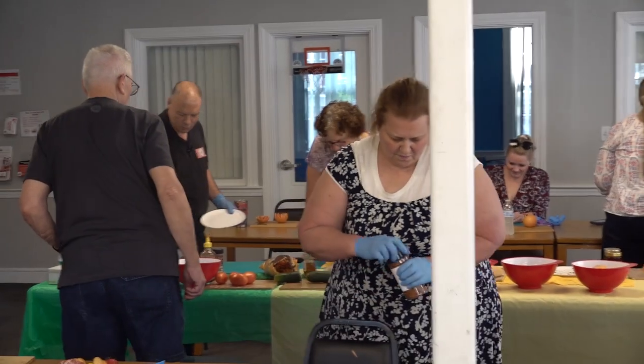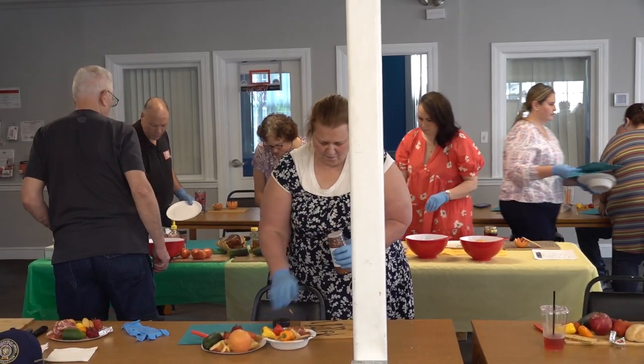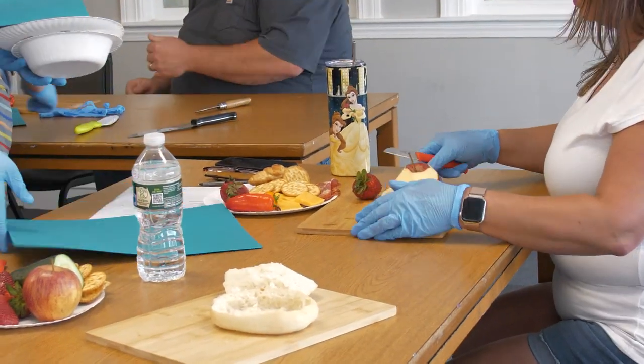Well, I'm gonna get my stuff before it's all gone. Yes, please do. No, there's a lot left too. We have cutting boards that are not your cutting boards, so you're not forced to cut on your pretty board. You wanna bring that home and share that.